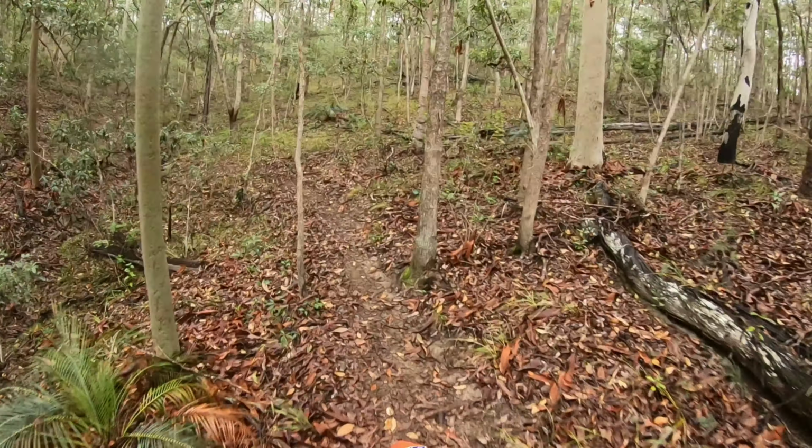Something's a little bit tweaked there. Yeah, all good. No, not leaking? No, I've got no front brakes though. I mean, I've got some, but there's... It definitely got tweaked. I got enough there, yeah.